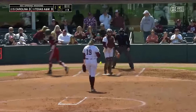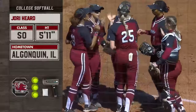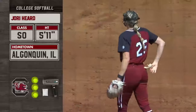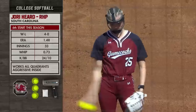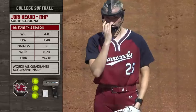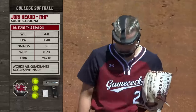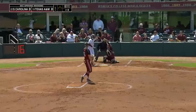0-2, swings through it. A great start for Brooke Vestal in the circle. 1-2-3. Chapman just threw 73 pitches to get it done. Talk about efficiency with those 73 pitches in the perfect game, but that's something that gives somebody like Jory Hurd a ton of confidence coming into this SEC season. She's really going to work all quadrants of the strike zone, but they've been working on her being aggressive on the inside part of the plate, specifically to those left-handed batters, and I like what I've seen from her so far this season, not being afraid to run those curveballs in on the hands of those lefties.